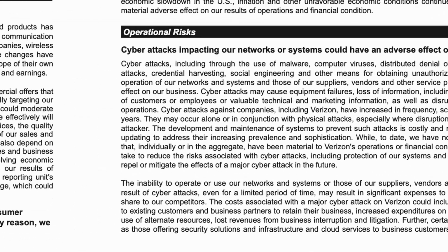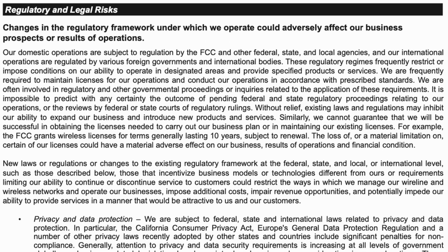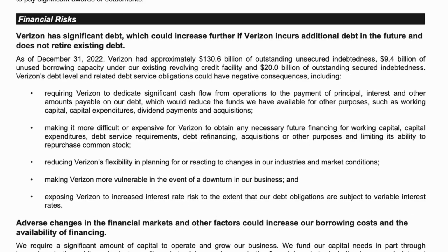Looking at the business risks, which could impact future dividend payments, these include risk of cyber attack, huge competition in the telecom sector, natural disasters of course, which could affect the telco infrastructure, and regulatory changes, just like most businesses. More importantly is the level of debt Verizon has on the books.